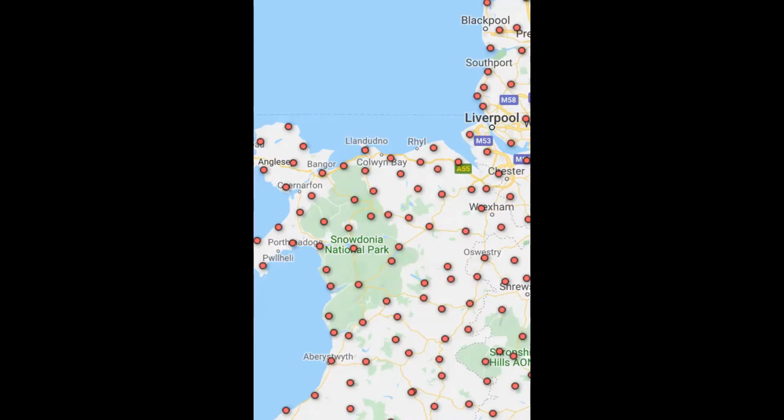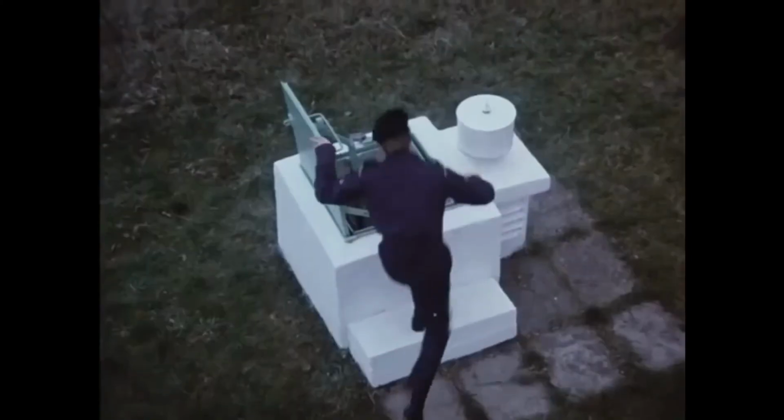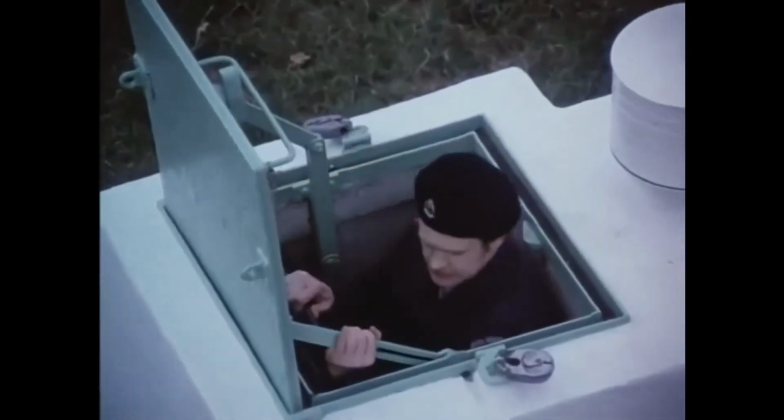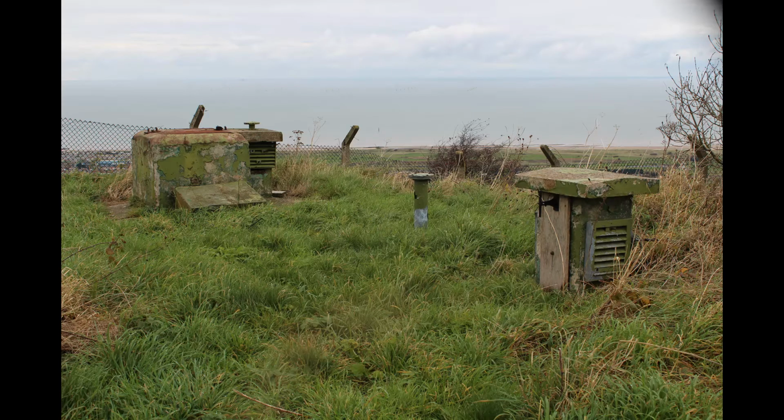These posts were placed between 8 and 12 miles apart from each other and formed in clusters of three, which reported back to a regional centre. The bunkers were occupied by a group of 10 staff, working in shifts of 3, with one ROC member on standby should anyone become sick or unable to fulfil their duties. All ROC bunkers had the same design.